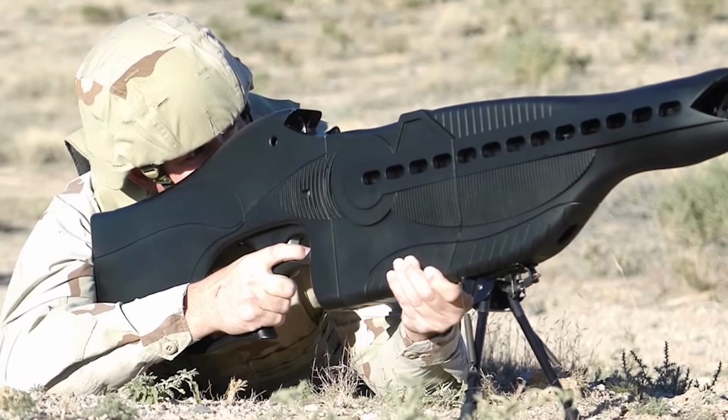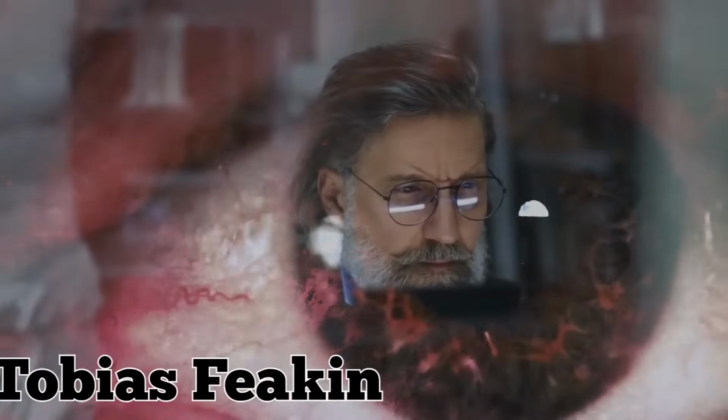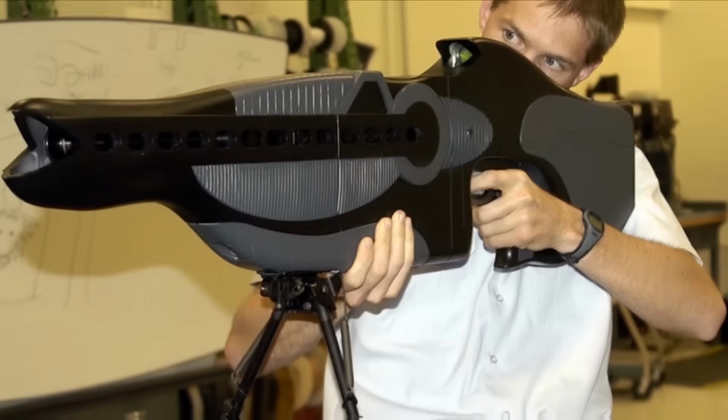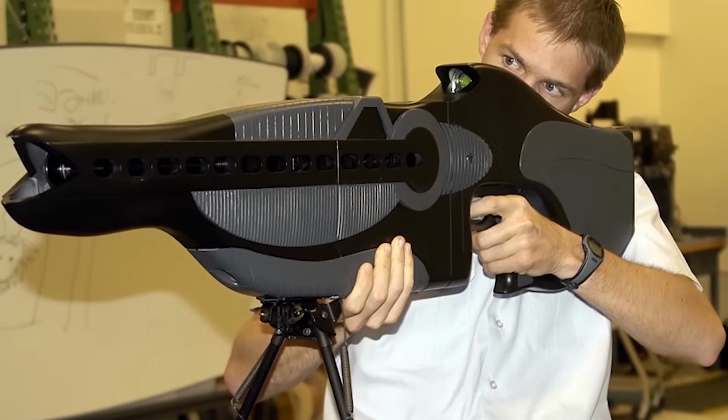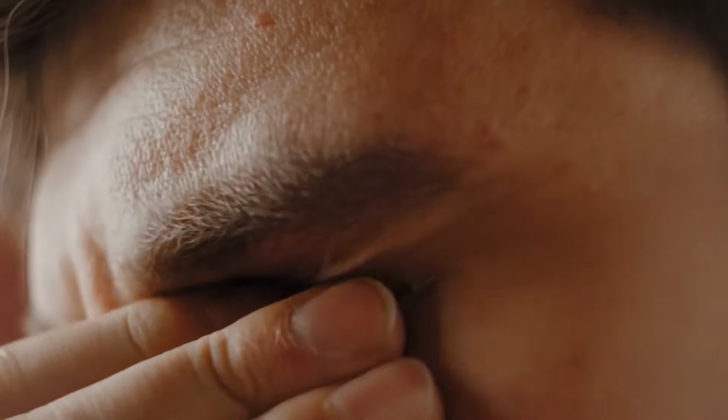Before the development of the Phaser, the main problem with weapons of its type was their tendency to cause permanent blindness, according to Tobias Feakin of Bradford University's Non-Lethal Weapons Project in the UK. The Phaser rifle was a game-changer because it's less harmful, although it can still cause eye problems when it's used at close range or for an extended period.